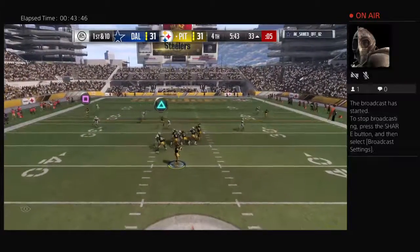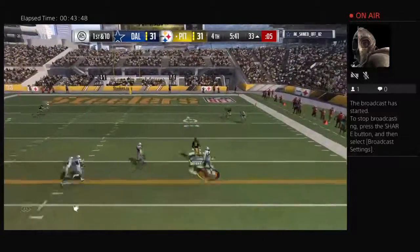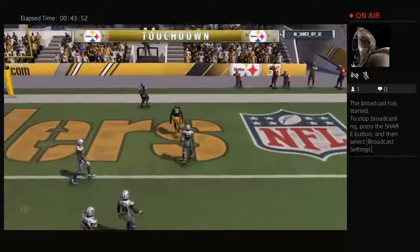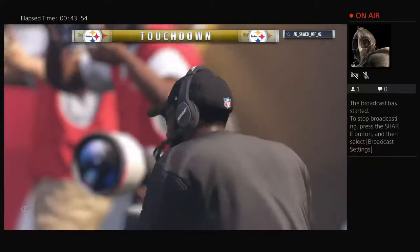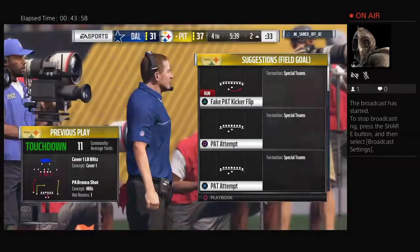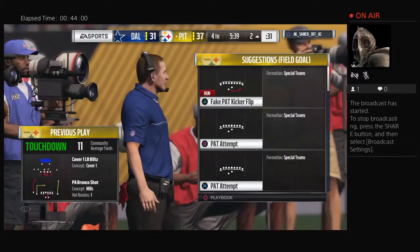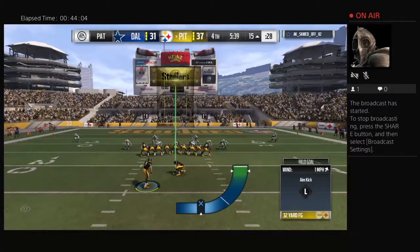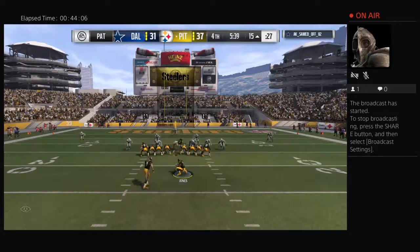They go play action here on 1st down. And Bryant's got it over the middle. And into the end zone. Touchdown, Pittsburgh. Martavis Bryant, 32 yards. And the Steelers are going to take the lead. And a nice job by him to catch the slant and then navigate and break free.